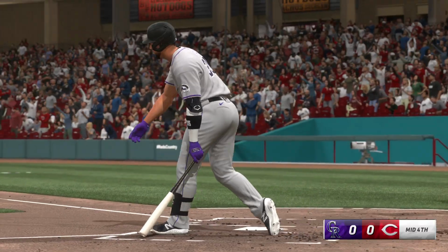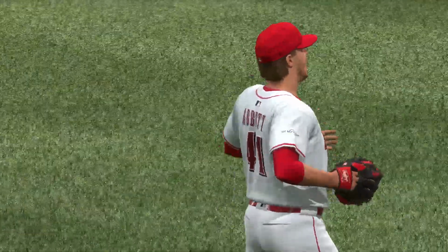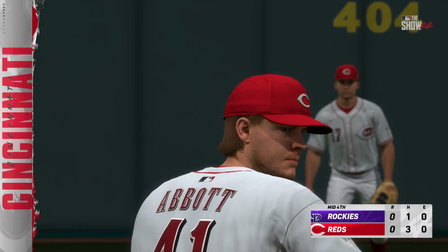A swing and a miss. That retires the side, and that'll do it. 1-2-3 go the Rockies, and we're still knotted at 0.